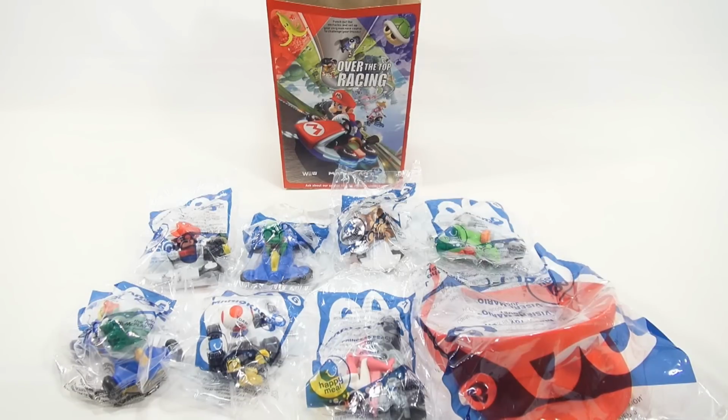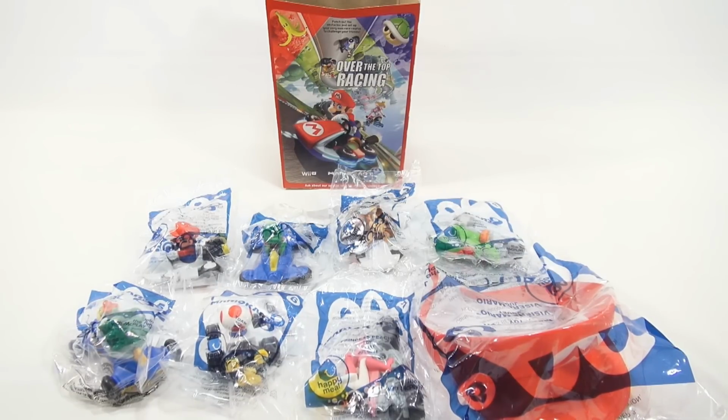Hey, it's Lucky Penny Shop, and we're doing the Mario Kart 8 McDonald's Happy Meal toys for 2014. There's actually 8 toys in the series, and we have them all here and the box. So, let's just look at the toys real quick.